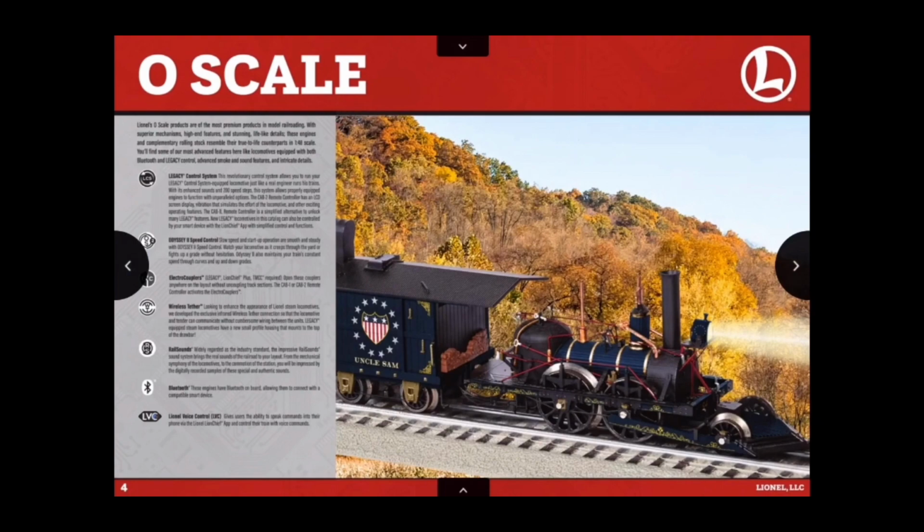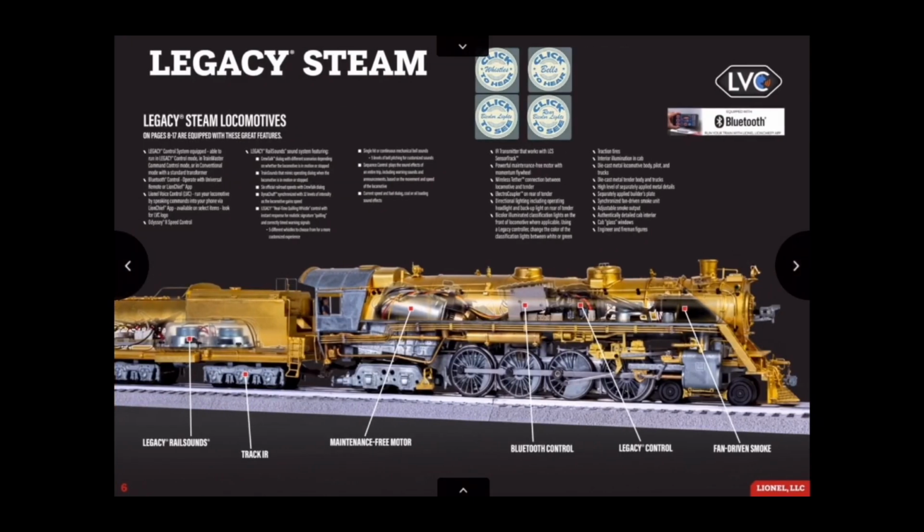Okay, so here we have a sneak peek at some O-scale stuff, as well as some of the new equipment for Legacy this year, which is pretty cool.